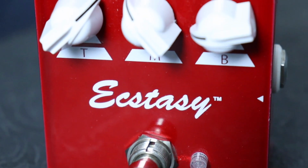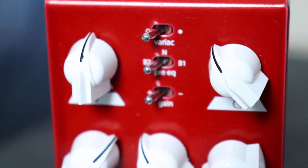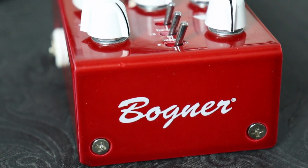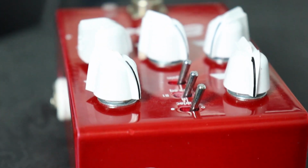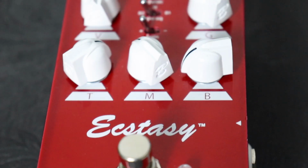As we also know, the Ecstasy Blue and the Ecstasy Red are the channels of the Bogner Ecstasy amplifier on two different pedals. The blue channel is a crunchy, more vintage sound, like a Plexi kind of stuff. And the red one is the higher gain channel of the amplifier, which, in my opinion, has a truly Bogner sound, one of the most awesome pedals ever when you talk about distortion and a high definition distortion.